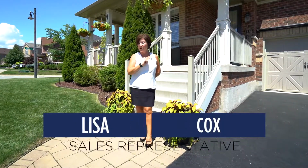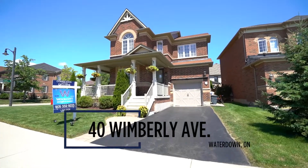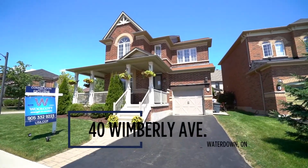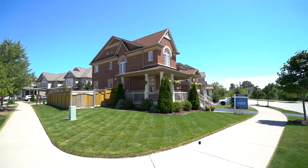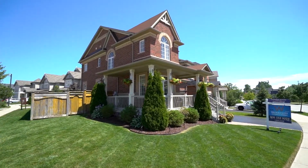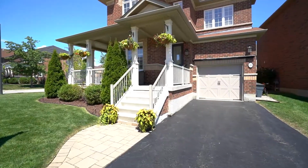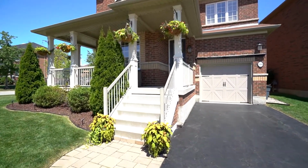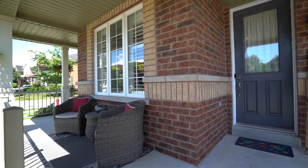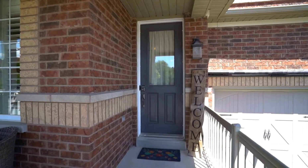Stop. Before you make any decisions, you need to get inside this West Waterdown home. This is a beauty. Over 2,000 square feet and just 10 years old, this home is clean, in top condition. We have a corner lot, pool-sized, and the best lawn in the neighborhood. This wraparound porch is just what dreams are made of, and so is the inside. Come on in and let's take a look.